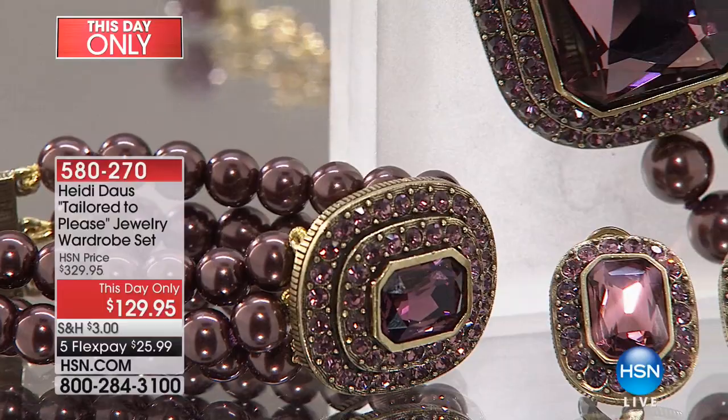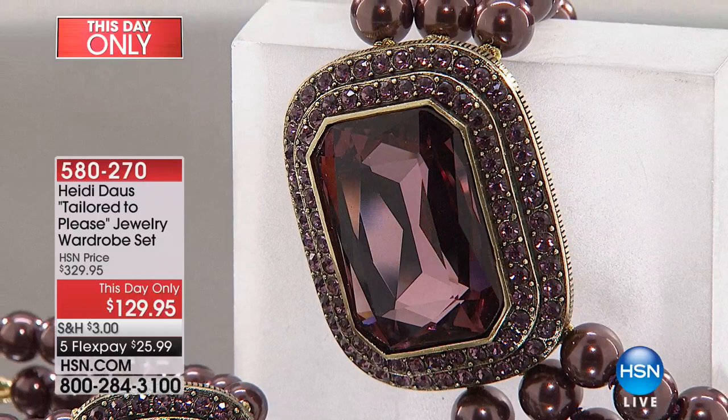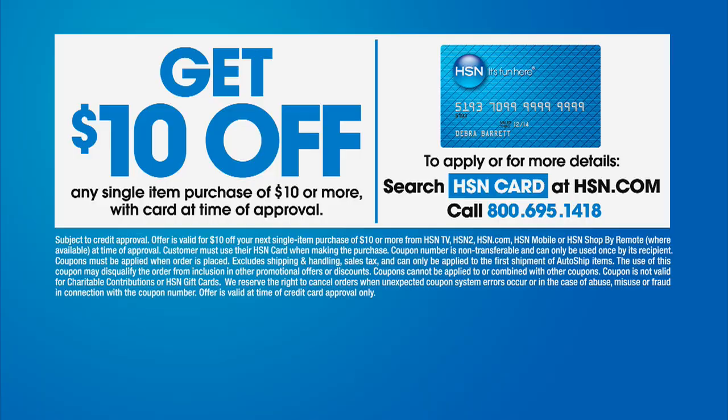Heidi, we are actually extending the clock a little. So many people are trying to get in on this. I've got 1,000 of these remaining, and that is all I have between the three colors. It's $25.99 on a credit card payment. If you want to save an additional $10 and bring this home for $119 for all three pieces, ask about the HSN credit card. If you get approved, you save $10 on your first purchase.